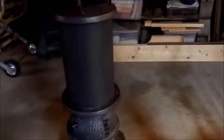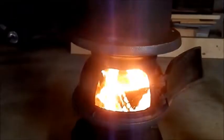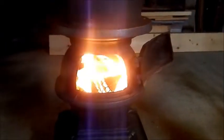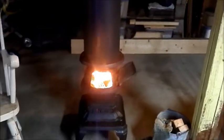But this thing gets very hot, so I have to wear a welding glove when I do it. I have the welding glove on backwards, but here we go. Opening it up, and take a look at that. The pit of hell. Raging fire, and she really puts out.